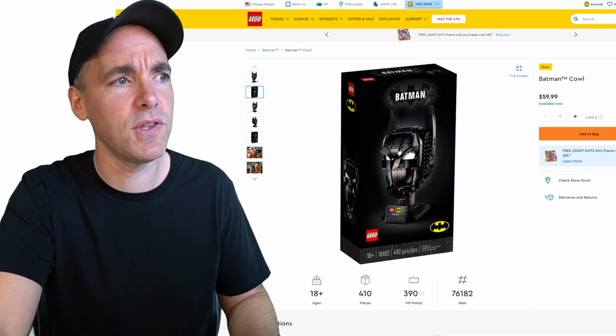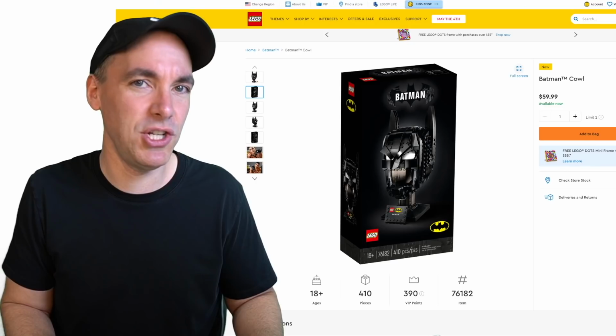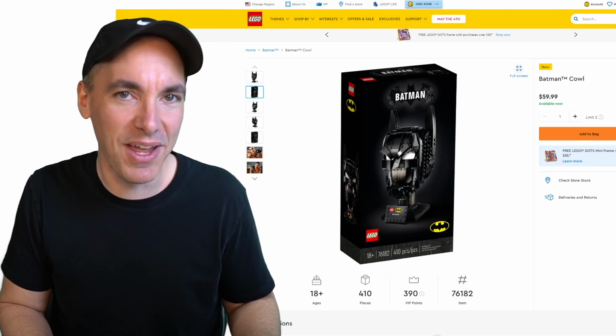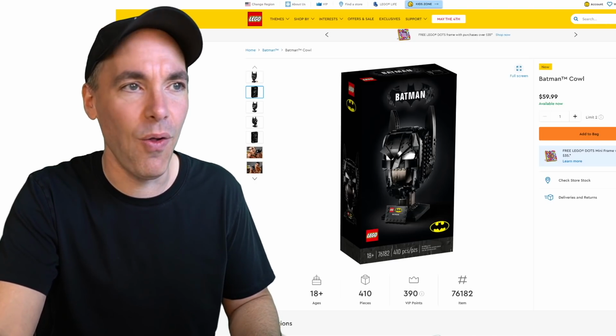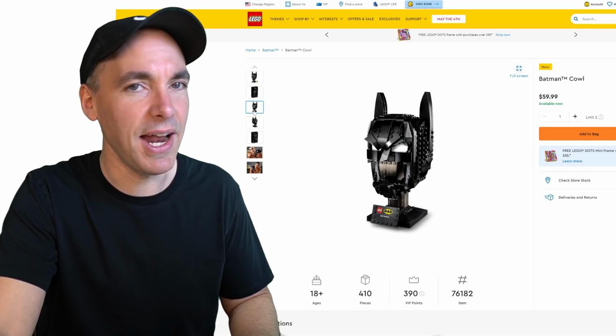Let's move from Star Wars, though, into the world of Batman. This one, you guys, judging off of my Star Wars impressions, you're like, Greg's not getting this helmet. I think I am getting this helmet. Well, a cowl. I guess it's not a helmet. I like this for a few reasons, and I don't like it for a few reasons.